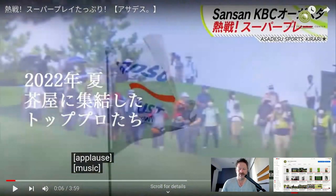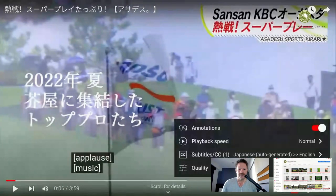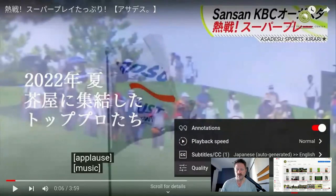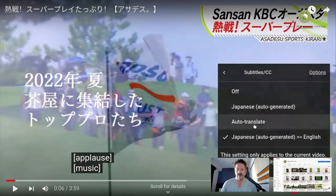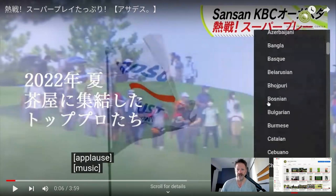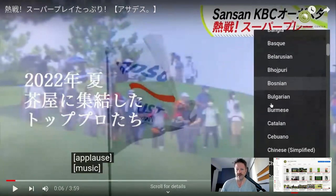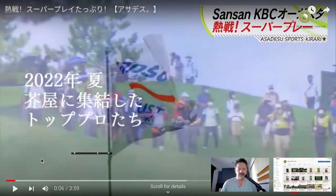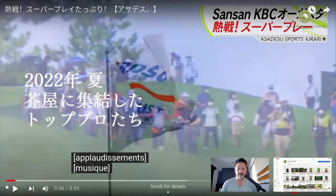Did you know that you can do auto translate into any language? So right now, this is a Japanese video. It's from the Japanese television station, so of course it's in Japanese. And I've got the subtitles, or the closed captioning, set to Japanese to English, but I can go to auto translate and, scrolling down here, I could do Bosnian, Bulgarian. Let me put this into French. So I select French here. So now it is going to show the closed captioning in French.